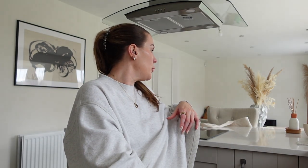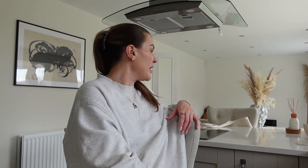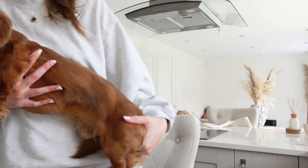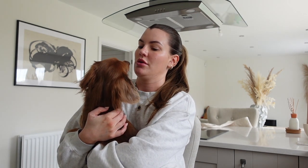Mash, come here. This dog, honestly. If anybody else has a seriously anxious sausage dog, I would love if you have any hints, tips, remedies. He's just so needy and anxious.